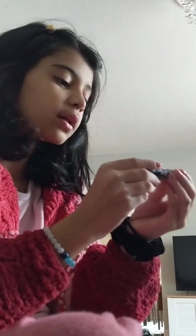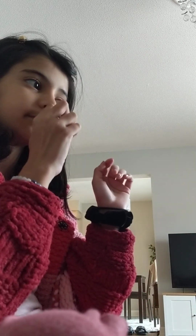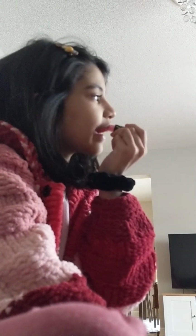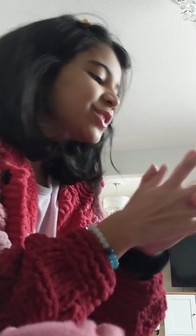So first we're gonna smell cherry blow pop, but it's black cherry blow pop. So I think the lip balm is gonna be black. Okay, it's not even black, it's pink, but we're gonna smell it. We're gonna put all of these on my lips. It smells like a sweet cherry. I'm gonna put it on. Okay, I get why this was made black cherry. Okay, which one do we do next?